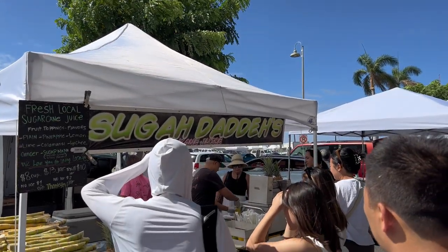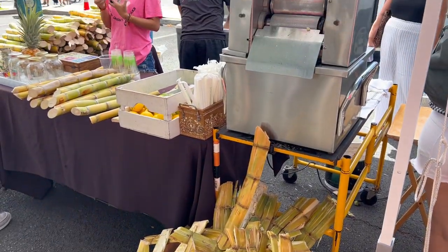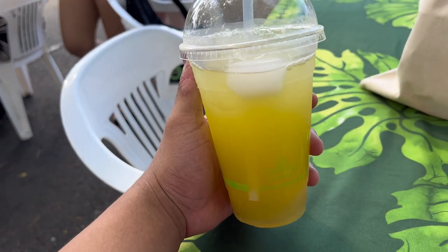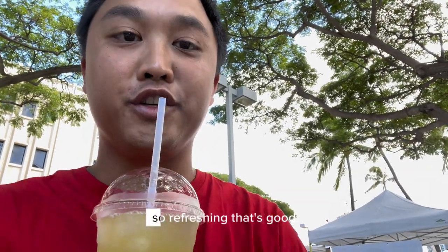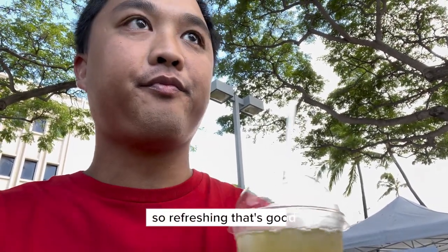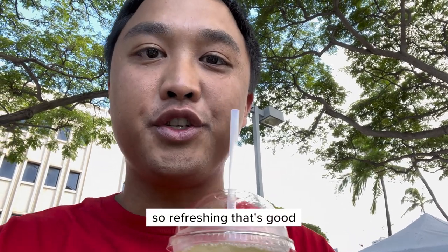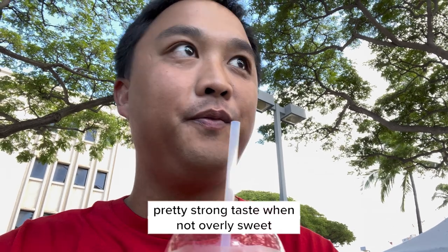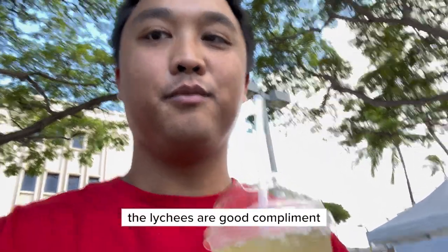Sugarcane juice. They squeeze sugarcane here. A lychee sugarcane juice. Oh, yeah. So refreshing. That's good. Sugarcane juice, pretty strong taste, but not overly sweet. The lychee is a good complement. My bun ripped already.